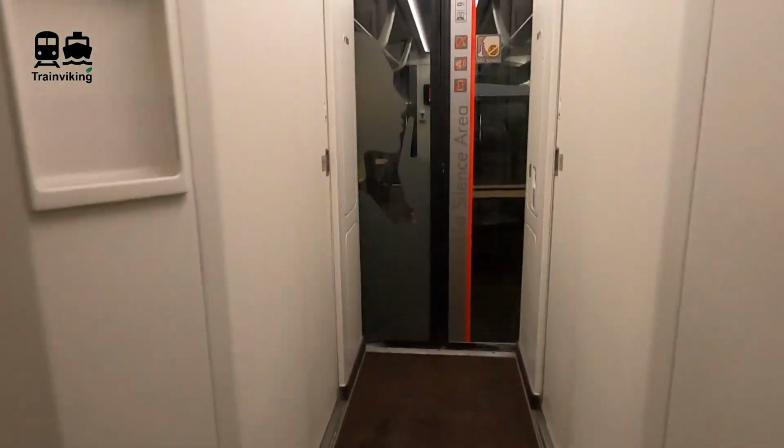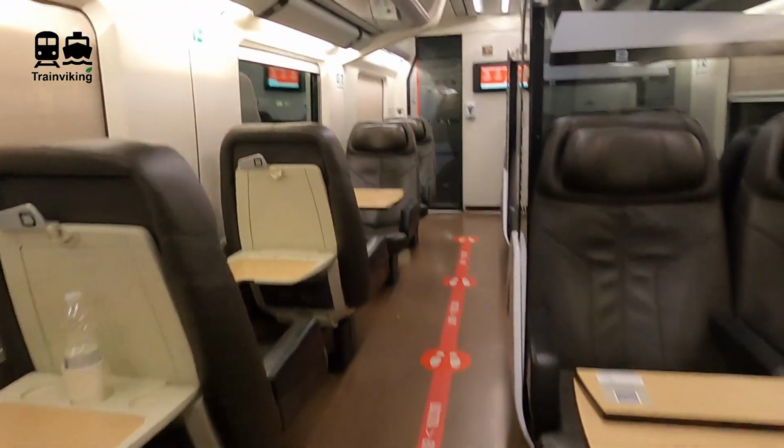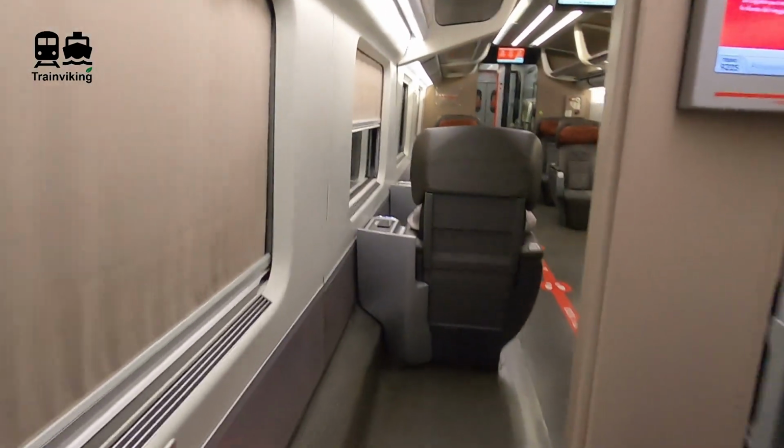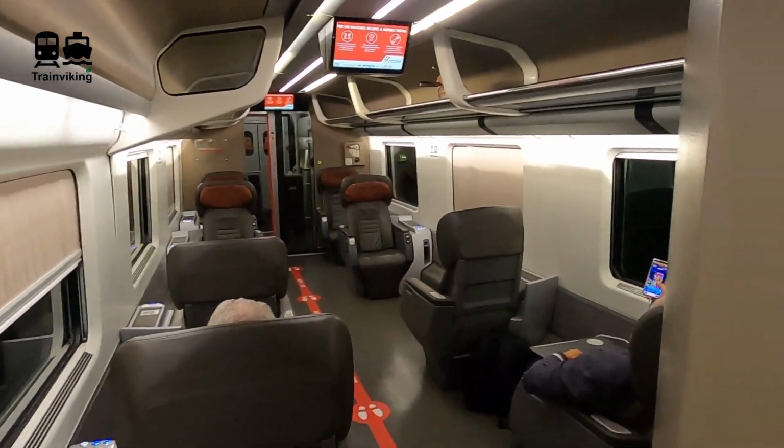Apart from the different classes, you will also find different zones, like for example a silent area, as you can see here. At the other end of the train you will find the so-called executive class, and this is the highest class. It looks really nice, I have to say, and you don't have to worry about leg space over here.